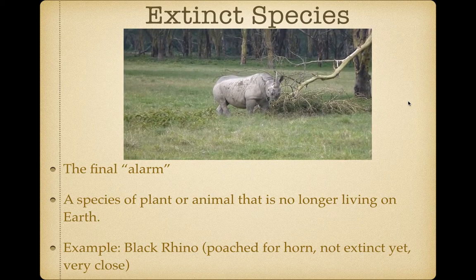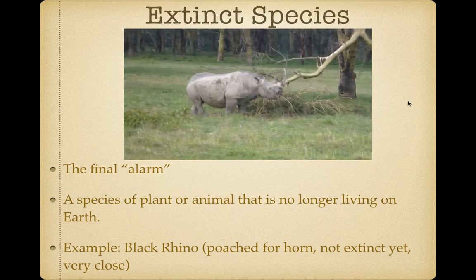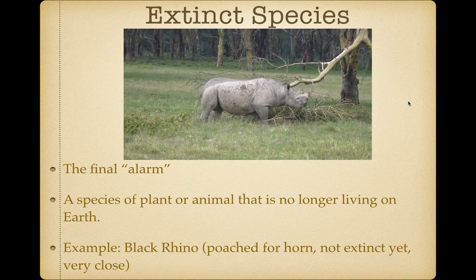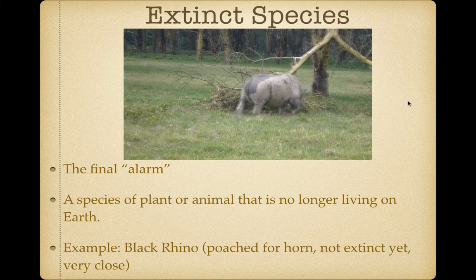This battle between law authorities and illegal poachers is a very hot topic with species, especially this species of the black rhino throughout the world. So an example of an animal that's very close to being extinct, or no longer here on Earth, is the black rhino.